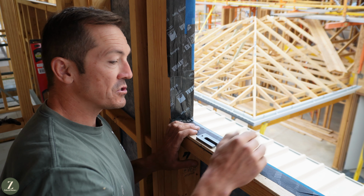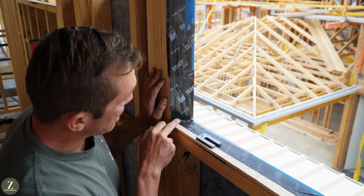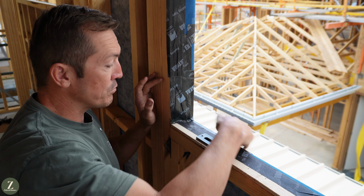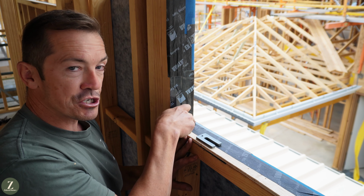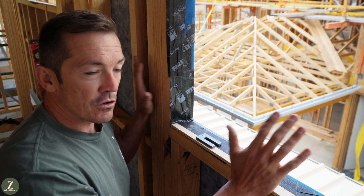We've now taped it onto our performance membrane, and then around the external corners of our window opening we have our seal tape, and that's been moulded and formed around here to create that seal. We've also caulked this internal junction here, again preventing any moisture and airflow coming into our opening. And now we'll run through the installation of the window.